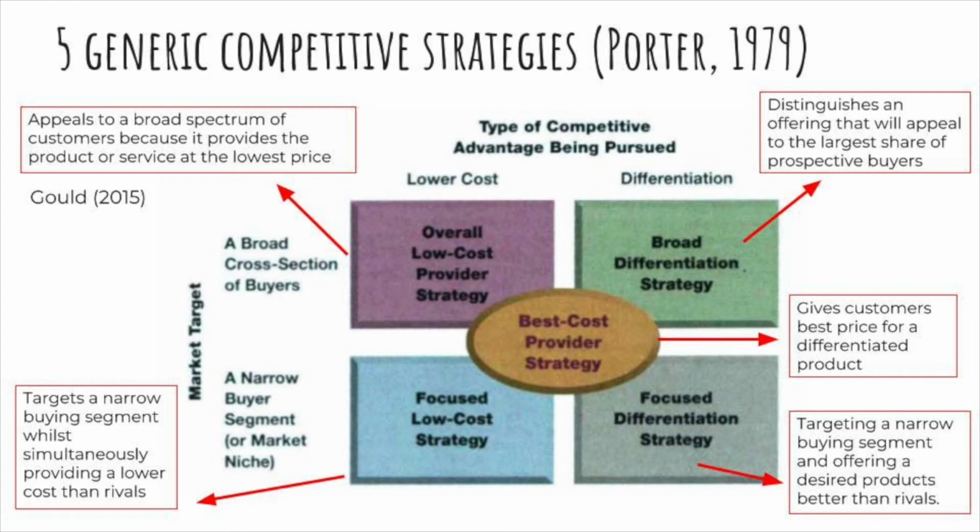Then there is the focused low-cost strategy, which targets a narrow buying segment while simultaneously providing a lower cost than rivals. Thirdly, there is the best cost provider strategy, which gives customers the best price for a differentiated product. The other 2 competitive strategies focus largely on differentiation, one including the focus differentiation strategy, which is implemented by targeting a narrow buying segment and offering a desired product better than rivals. And lastly, the broad differentiation strategy, which distinguishes an offering that will appeal to the largest share of prospective buyers.